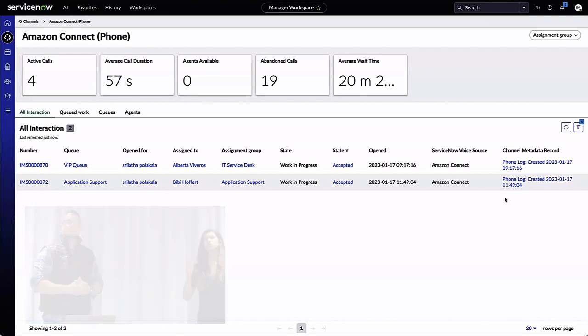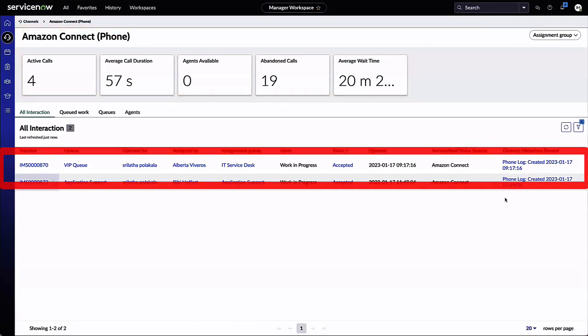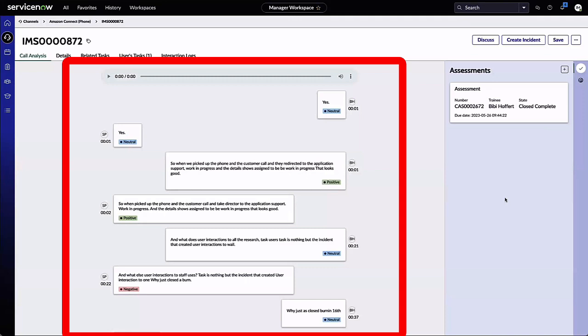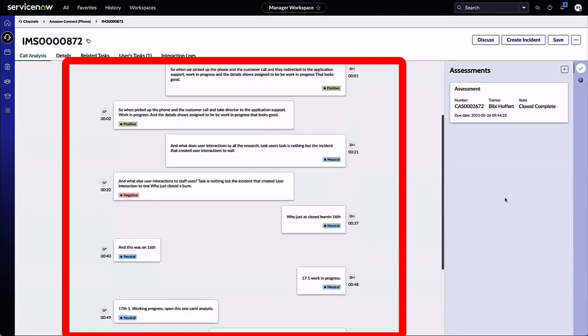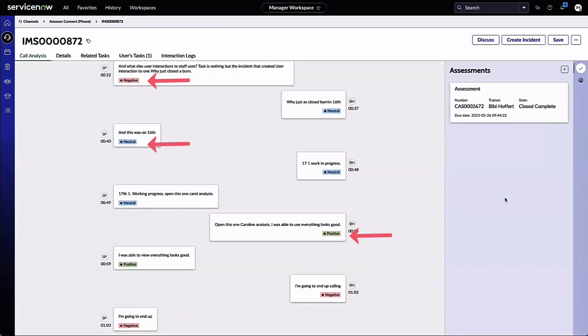So here, what we clicked into was, if I'm interested in seeing my third-party telephony system channel and seeing what's going on here, I could click into here and see what are all the active calls, what is the average call duration, what's queued, and who are working on these queues. Right. Yep. So let's take a look at one of the interaction records. This is cool. Yep. So what we've done here is we've essentially transcribed the entire audio conversation, showed a recording at the top, and stamped sentiment analysis for each utterance between the requester and the caller.